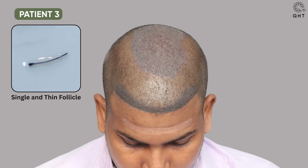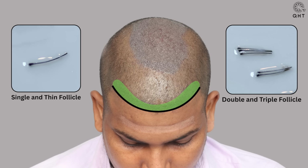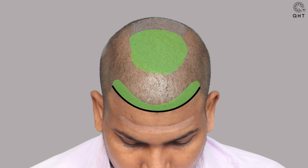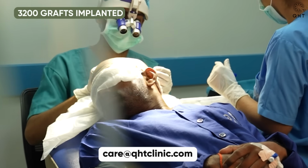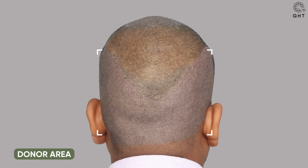For patient 3, single and thin hair follicles were implanted in the hairline zone for a natural appearance. In the affected frontal area beside the hairline, both single and double hair follicles were implanted to provide natural density. In the mid-scalp area, double and triple hair follicles were implanted, creating a voluminous appearance. In his case, a total of 3,200 grafts were implanted, all extracted from the patient's safe donor zone.